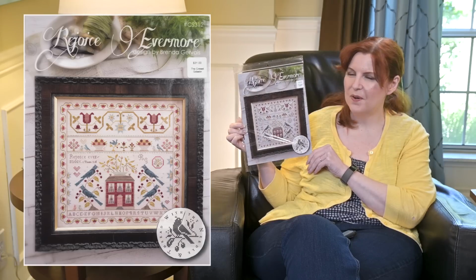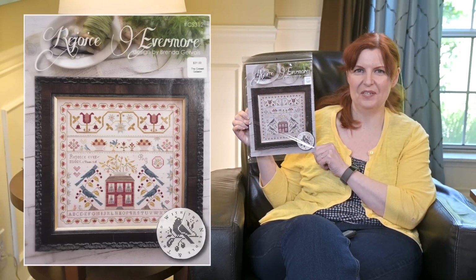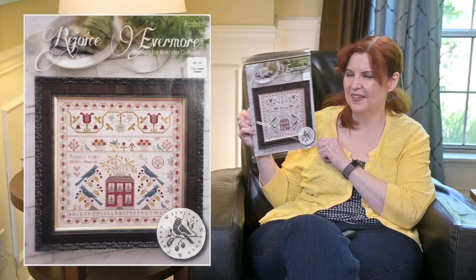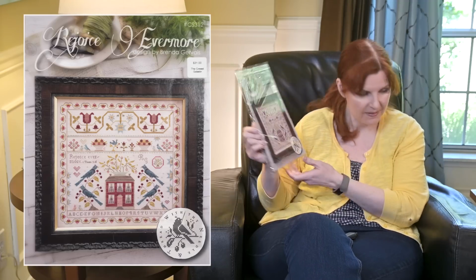Sarah also has a copy of this, and I'm like, we need to do a stitch along. I don't know when, but at some point we need to do a stitch along on this because it is just beautiful. The colors are fabulous. So love it.